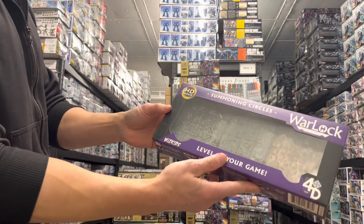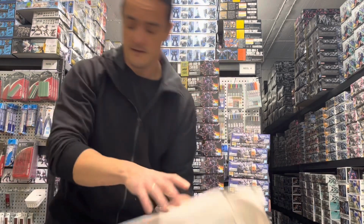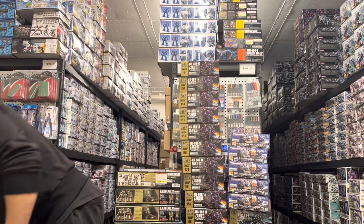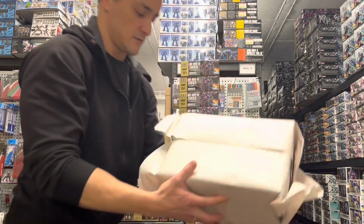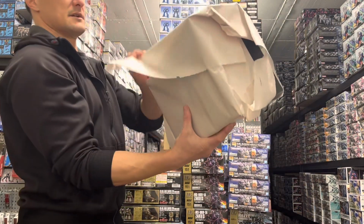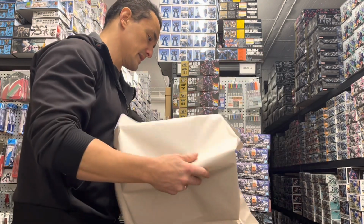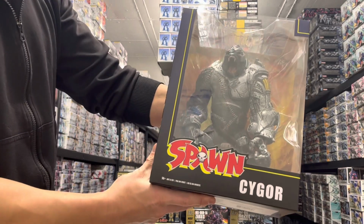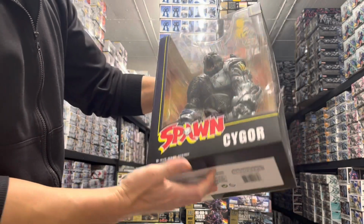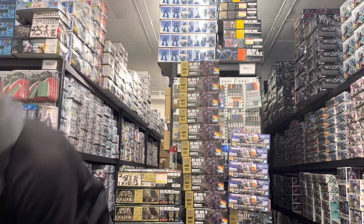Summoning circles, warlock. But this is a heavy one. Is this Cygor? Oh yeah, it is. Cygor from Spawn. It's a big, angry gorilla thingy.